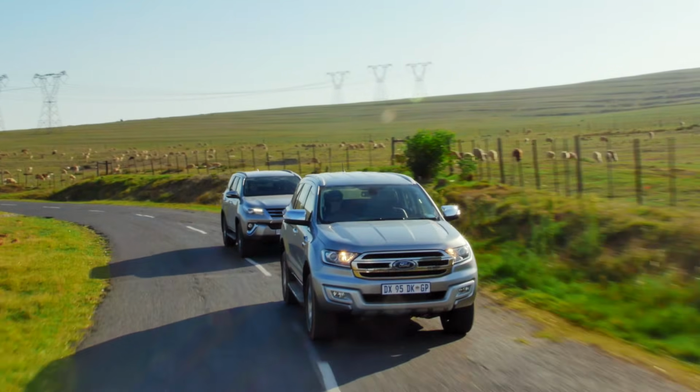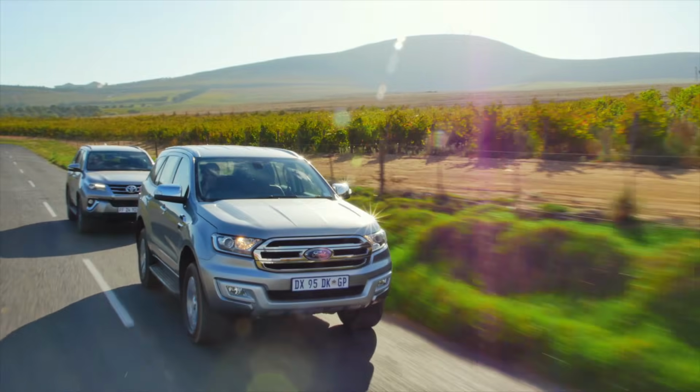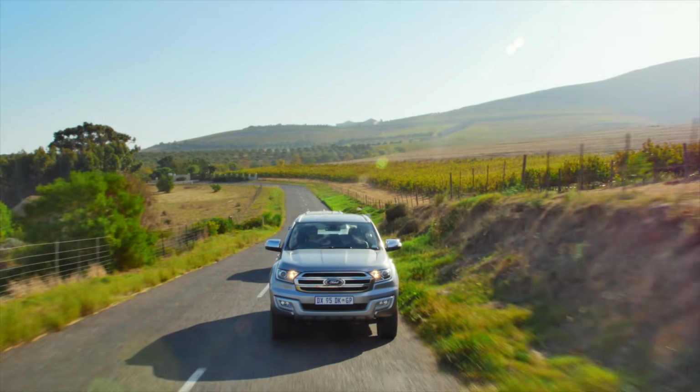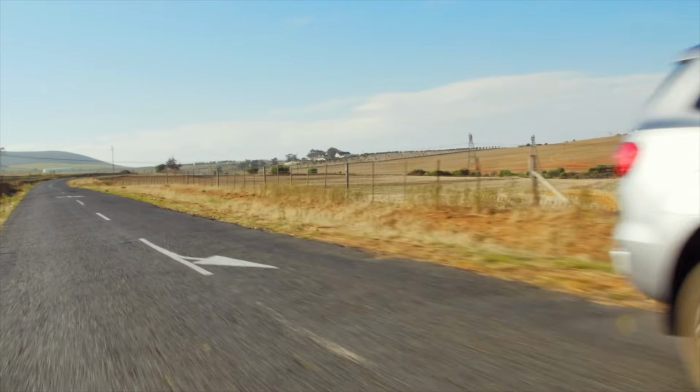And now I have a bigger 3.2 litre 5-cylinder turbo diesel under my right foot, and it feels a little lazier than the Toyota's. It's a bit weird that, because it is more powerful. It's got 147 kilowatts and 470 Newton meters, which isn't much more than the 450 in the Toyota, but it just doesn't feel like the power's there for me as immediately as it is in the Fortuner. If I put my foot down, we change gears and we're sort of off, but it's not 147 kilowatts worth, I think.